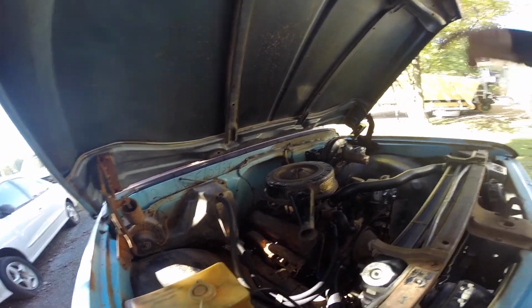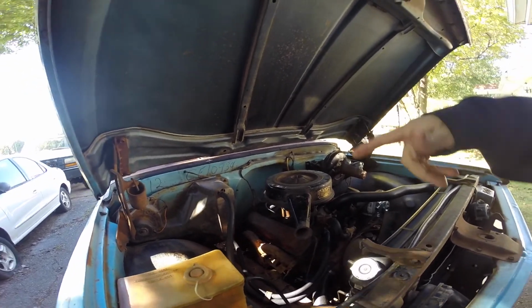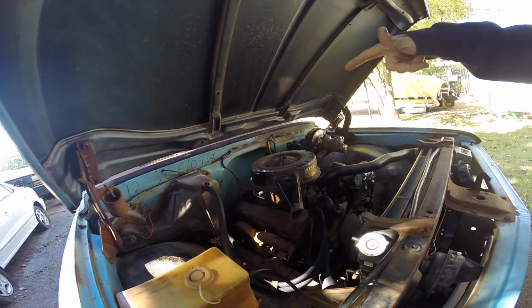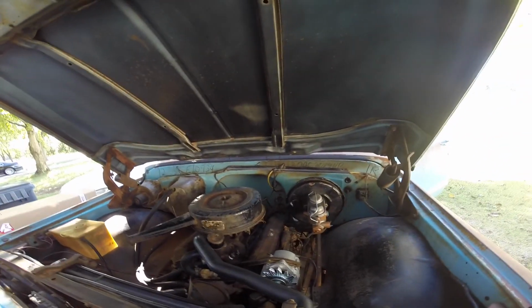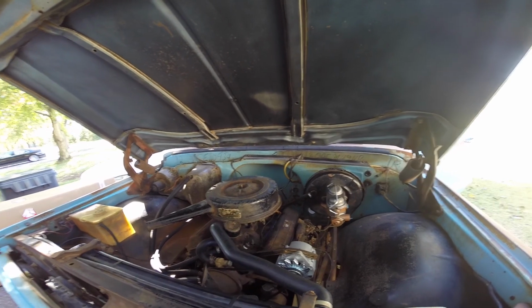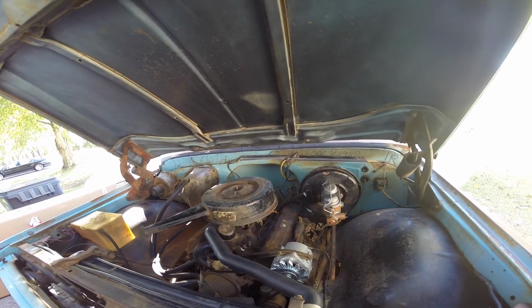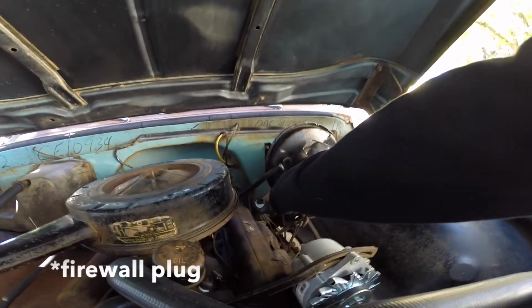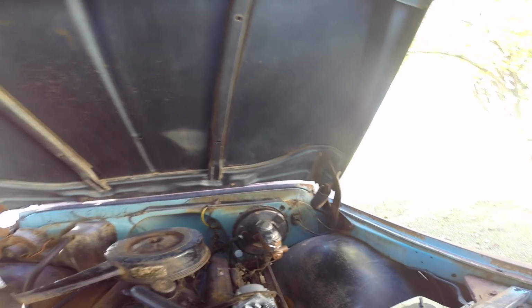I'm gonna run my spark plugs maybe today if I get to it. Run my wires. I need to change the oil filter. Prime the oil before I put my distributor in. We're getting close. I got a little plug for back there. If you can see that, I'm going to try to stab that in right now.